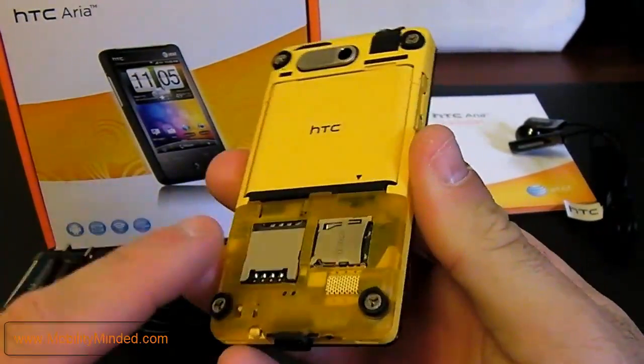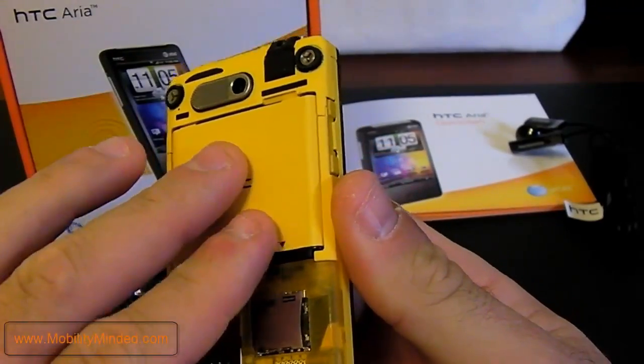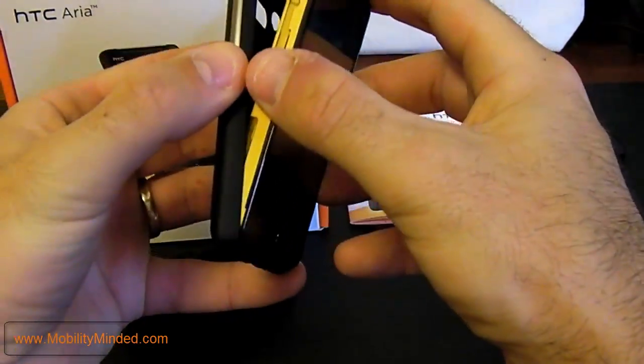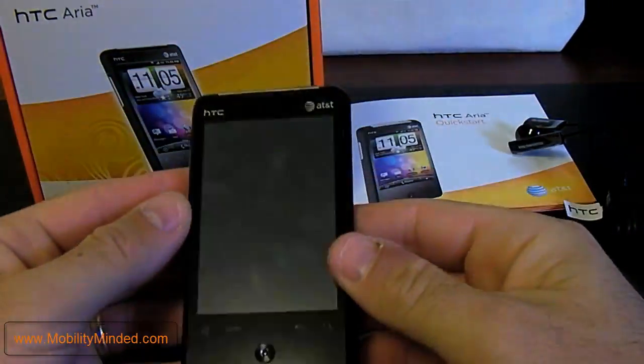Nice hard shell, a little soft feel on the outside, but this exposes the whole device in the back. As you can see, your SIM card goes in right here, your micro SD card goes in there, and here is your battery. So it's really easy to just put it back together, start from the bottom, snap it over the top, and that's it. You're all set.